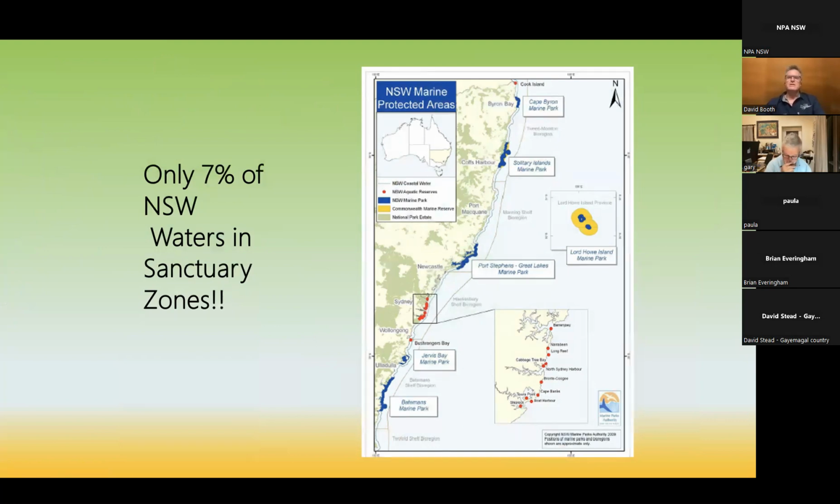But you can see the coast is split into what we call bioregions. There's 5, or I think there's actually 6 in New South Wales. And the idea was that all of these bioregions around Australia would have a marine park in them with a substantial no-take area. So if we look at New South Wales, we'll see Byron, we'll see Solitary Islands, we'll see Port Stephens, Great Lakes area, we'll see Batemans dragging along there, and the red one in the middle is Sydney.